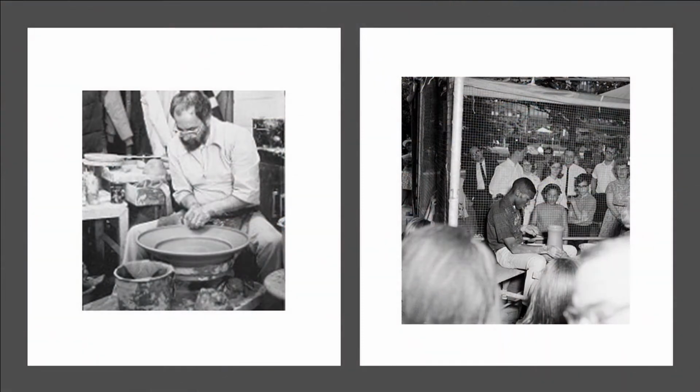On your left is Frank Ross, and on your right is Bill Strickland. Bill Strickland is our founder and CEO. He's going to be honored tonight. Our whole method at Manchester Craftsman's Guild is the idea of mentorship. Frank Ross was his mentor all through high school, and that is what inspired him to begin a ceramic studio for urban youth in the North Side.